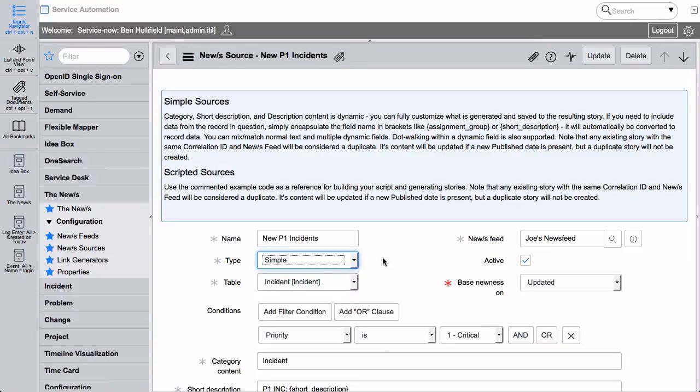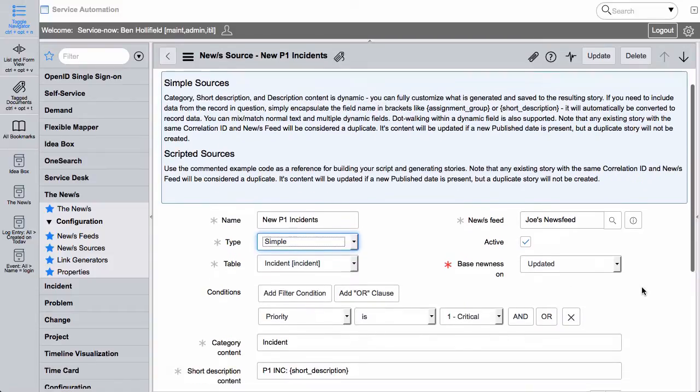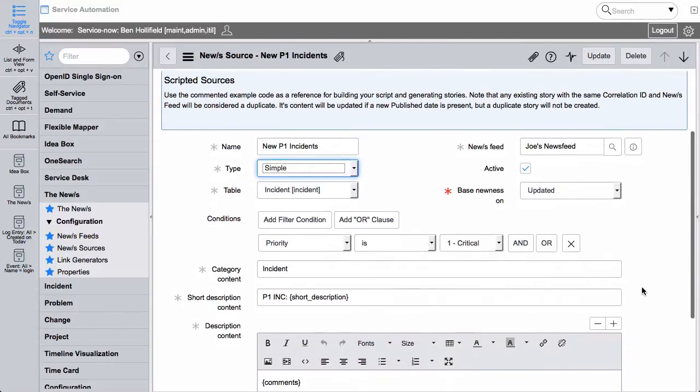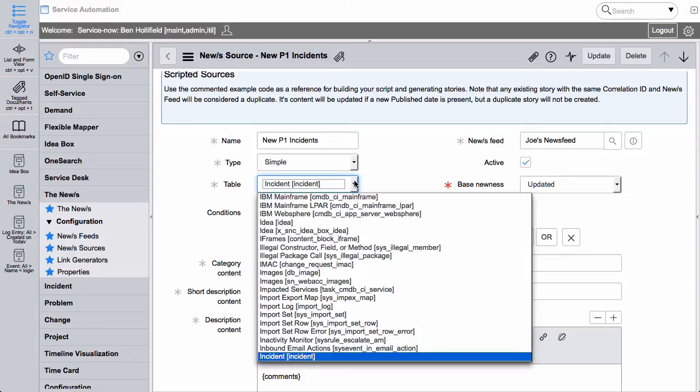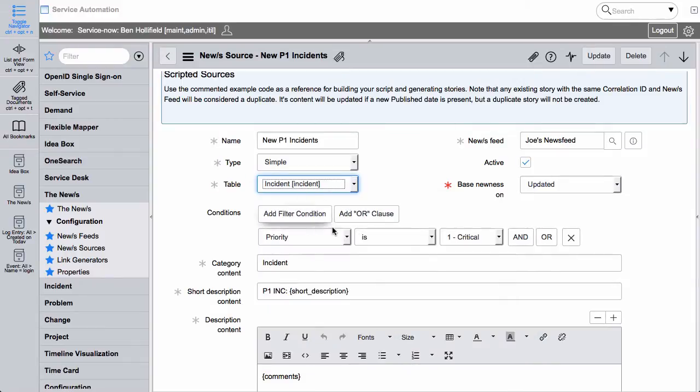For simple, we're pulling data from within ServiceNow, and we give you a very easy interface to determine what's gathered and how it looks. So first of all, for P1 incidents, we just use a table, incident. You can use any table in the system. There's incident. We can add conditions. In this case, priority is 1, critical. And then we have, what do we base the newness on? So when we're bubbling these things up to the top, part of the point of this news aggregator is we want to see what's new, what's happened recently.